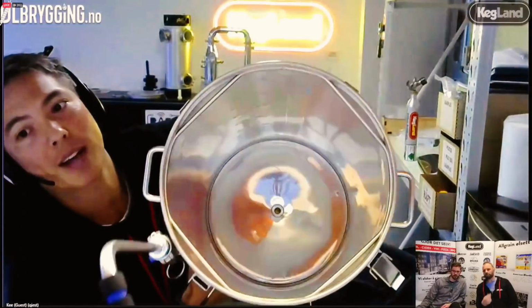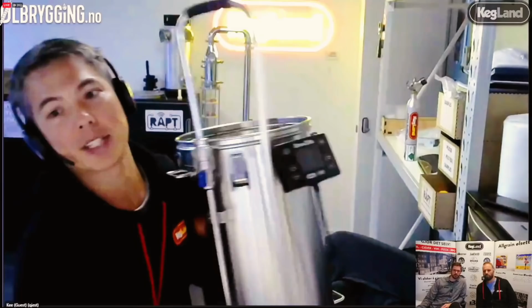So what we've done in all of the Gen 4s is have the dish base. The base of it in the middle is shaped like a dish. It's sort of hard to tell in the camera there, but maybe take my word for it, it's shaped like a dish like this, so everything drains out completely.